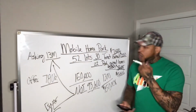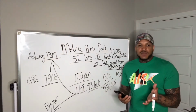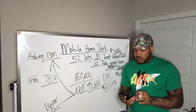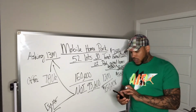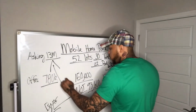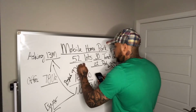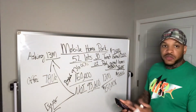So let's say you got it under contract for $780,000, right? And you're going to wholesale it. You're going to wholesale this over to your end buyer that wants to buy the park. So great opportunity. You did the calculation based on lot rents. So let's say that $93,600 is the number, and you divide that by 10%. So the buyer will be paying you, sorry about my writing, $936,000.